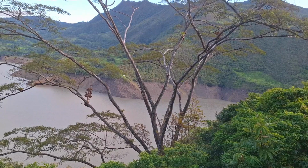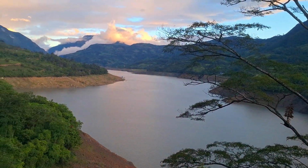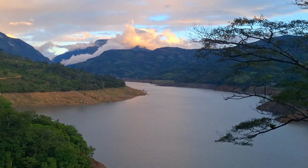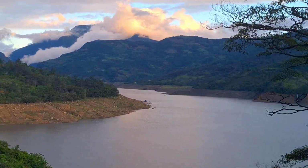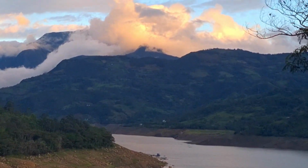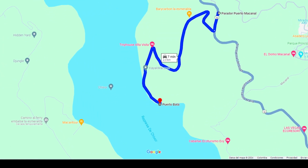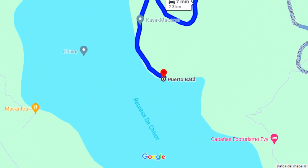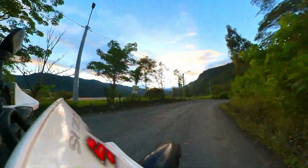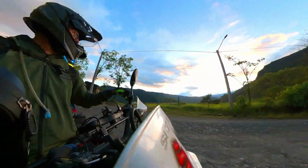The Chivor Dam is also called the Emerald Dam, and it's an artificial lake created to supply hydraulic power to the central power plant located in the town of Chivor. We wanted to head to Puerto Bata, which was the closest dock to the dam, in order to approach the water as much as possible, and perhaps we would be lucky to see the sunset from there.